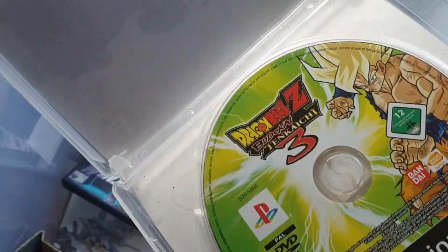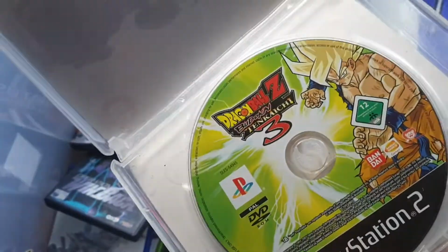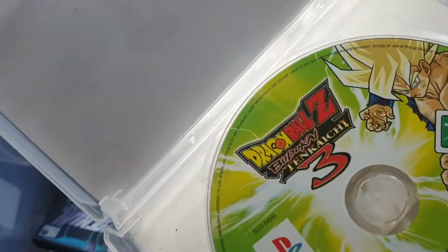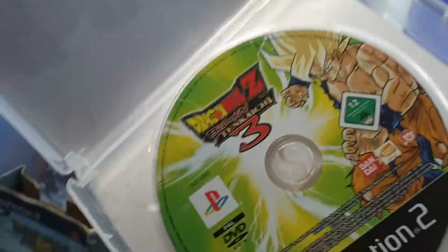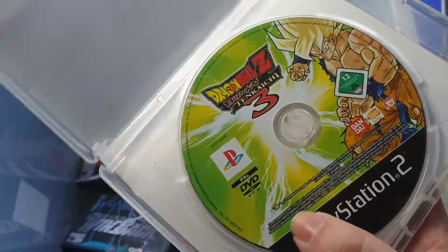I believe this is quite a hard one to find. I think I saw it in CEX the other day for £30. It's either this one or another one. I know there are a few different series, but I'm pretty sure it's this one, because there's like the Tenkaichi. There are two different series, but I remember one of them has two words in it. So I'm going to check that one later. So hopefully I got something decent here.